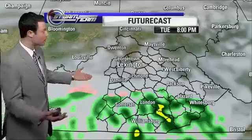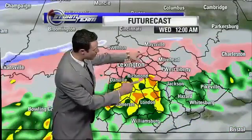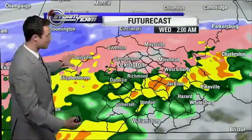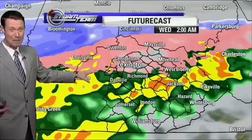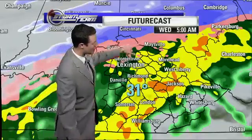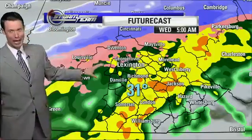And there is the potential we could even have some snow mixing in with some of the freezing rain as we continue overnight. Here we are at midnight. You can see here in pink the freezing rain along and north of I-64. This is continuing right around 2 a.m. Wednesday. So again, overnight, big issues for travelers where we could see some icy conditions. The possibility right around 5 a.m. of still seeing some ice, especially right along the Ohio River.